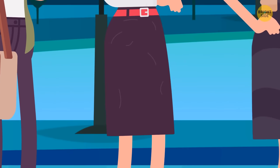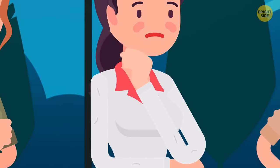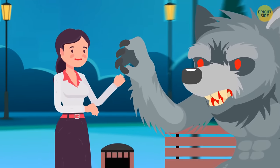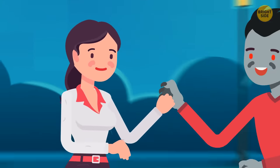Do you see some wool on this girl's clothes? It's the wolf's fur, which means she's the wife. She walks up to the monster, hugs it, and the werewolf turns into a human.